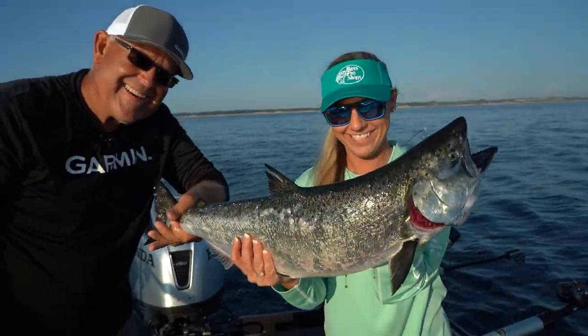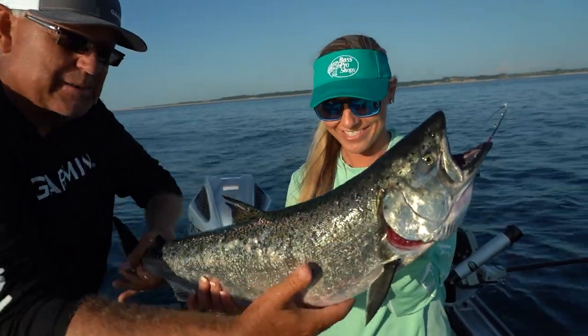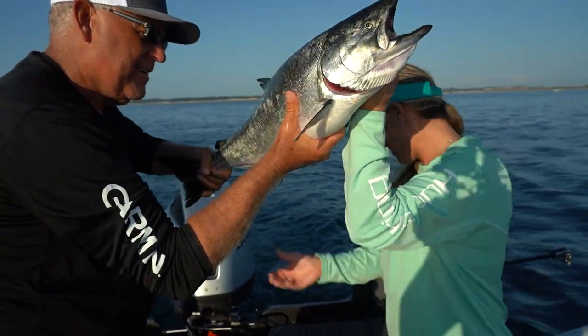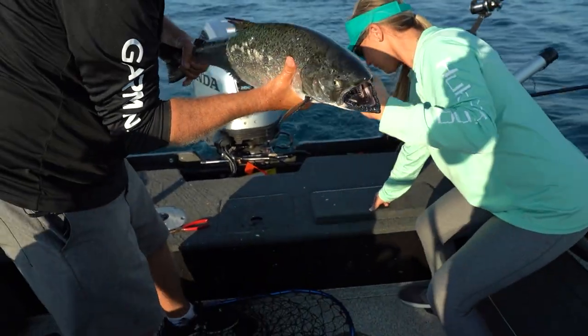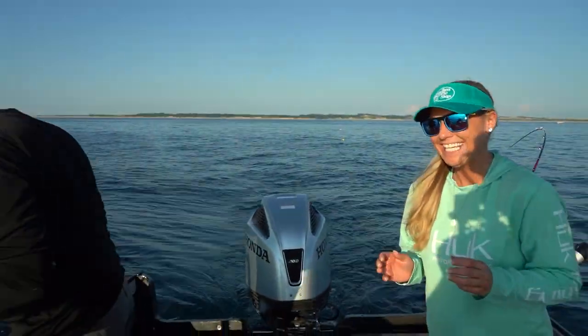All right. Awesome fish for Jordan. Fish number two. At least she gets him on the boat. Open that lid for me, Jordan. I don't want your fingers in there. We lost the last two. It was disheartening. The big ones.